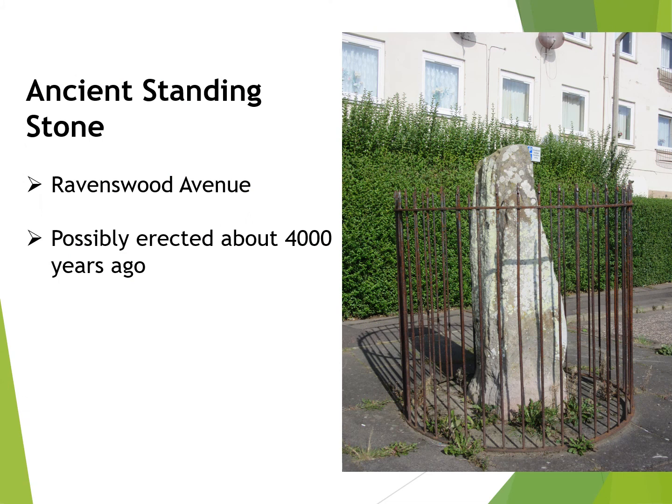I have just one thought to end up on. Let's not forget that people, probably a bit like us, have lived in this area for many thousands of years. There are a few ancient remnants of their existence, and there's one in Ravenswood Avenue in the Inch housing estate. It's an ancient standing stone that was probably erected about 4,000 years ago. We have no idea who put it there or why they put it there.